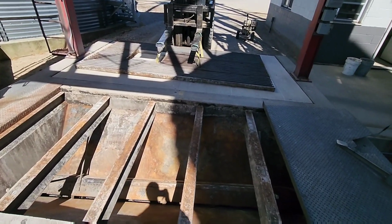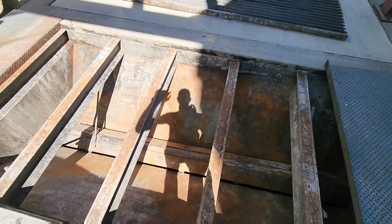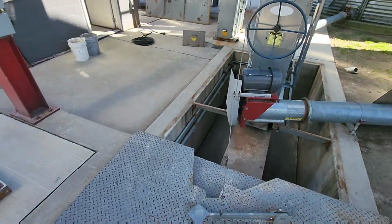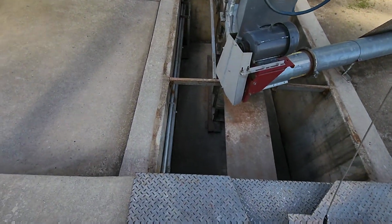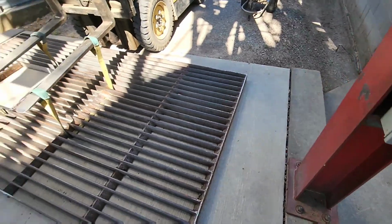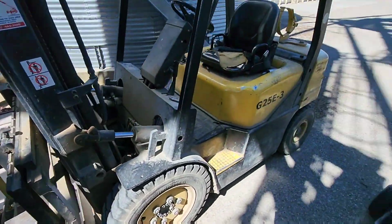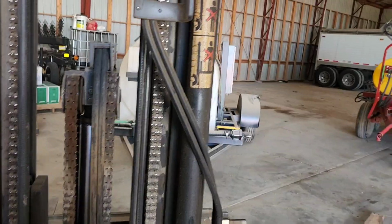I need to use the forklift. Phil's got it out here. He pulled the grate off of our pit to clean it out. Did a nice job. Cleaned out down there. Those are not fun jobs. And he got it nice. I don't know if he's ready to put this back on or just take the forklift and we'll bring it back when we're done, I guess.